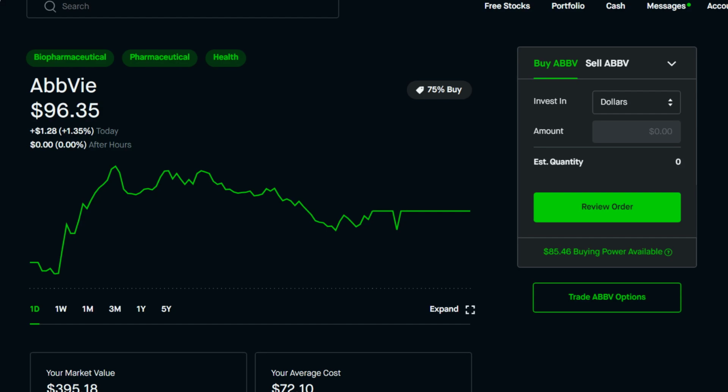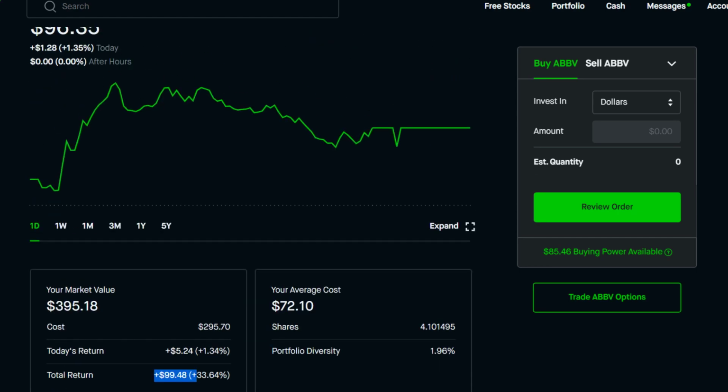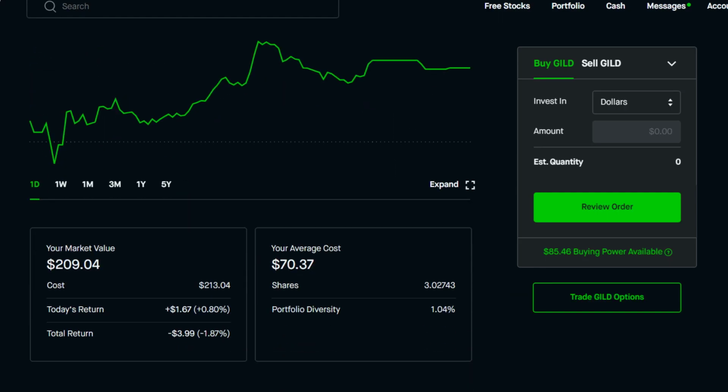For AbbVie, we have a cost basis of $72.10 per share, 4.1 shares. Dividend reinvestment is that 0.1. 2% of the portfolio, up $99 or 33.64%. Not one I'm necessarily adding more of either, because the cost basis is low. I'm telling you, a lot of these I'm up pretty well on.